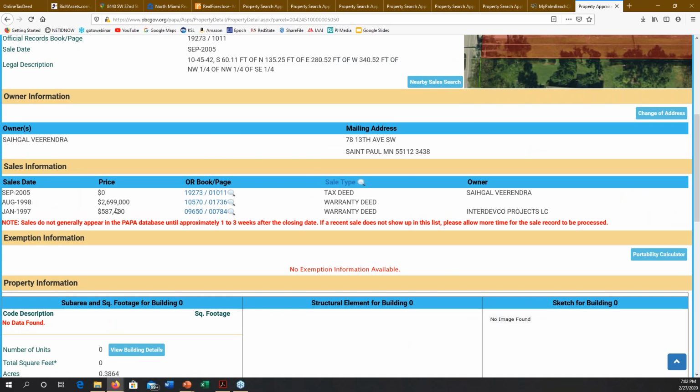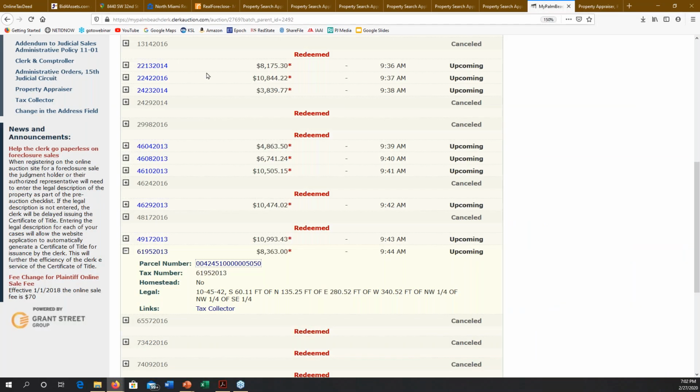Well, look, somebody bought it as a tax deed back in 2005. That means that they paid property taxes on it, well, I guess it could have gone to the, because they could have just got a bunch of liens on it, but they had to have paid for a little while.